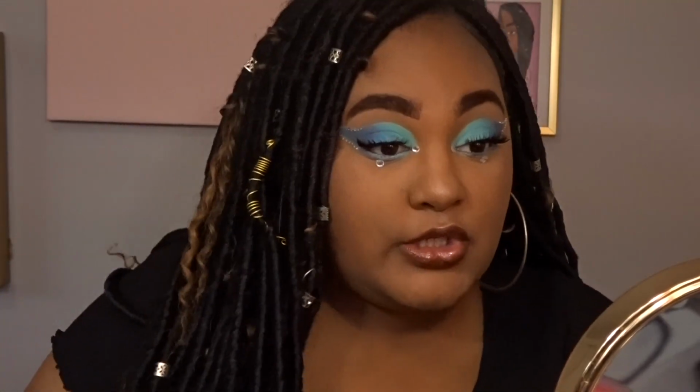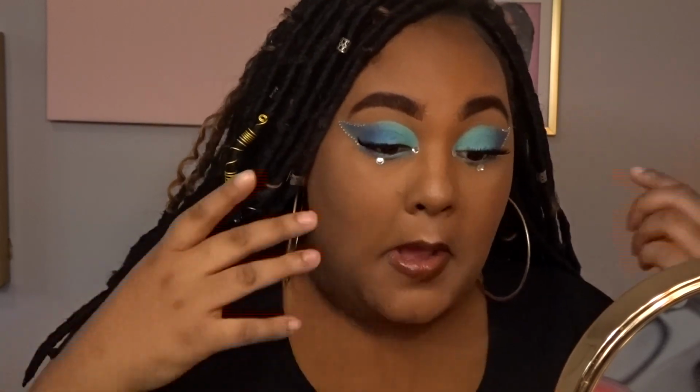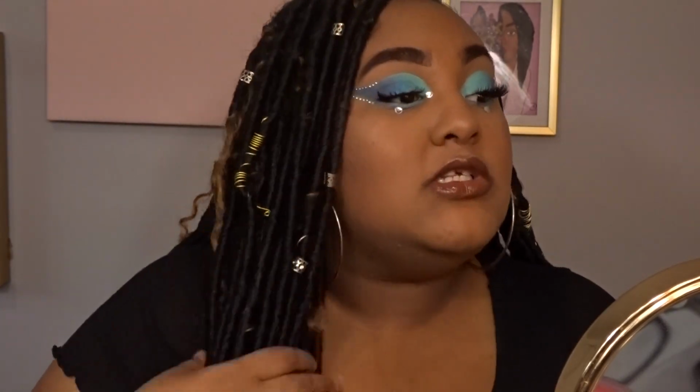The final look, I'm in love with it. Like literally, it's so pretty, and not only does it kind of resemble the makeup in Euphoria, like I feel like if I went out of the house I would just feel like I'm the baddest thing ever. This makeup just gives you confidence. But yeah, I'm obsessed with this look.